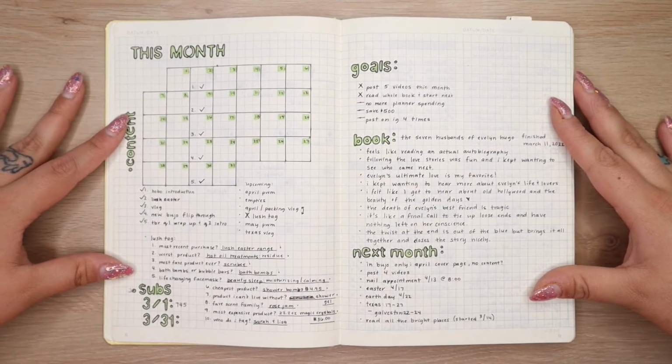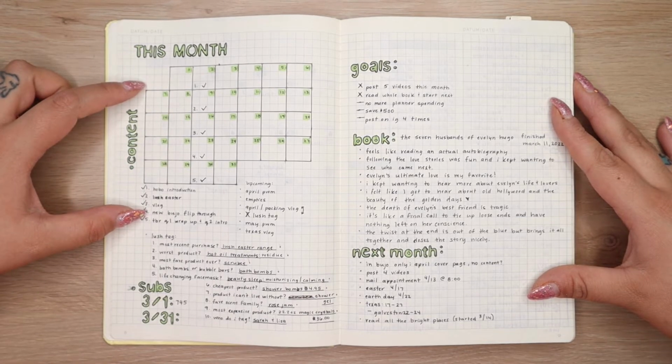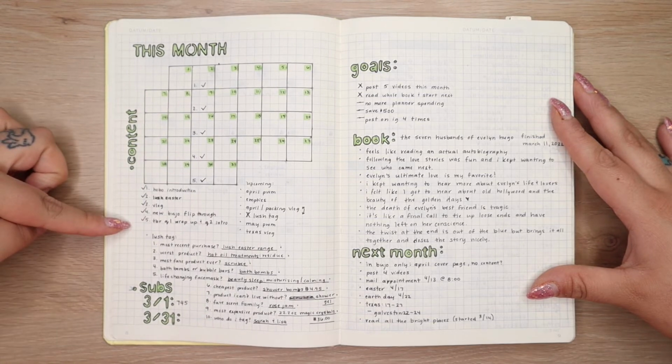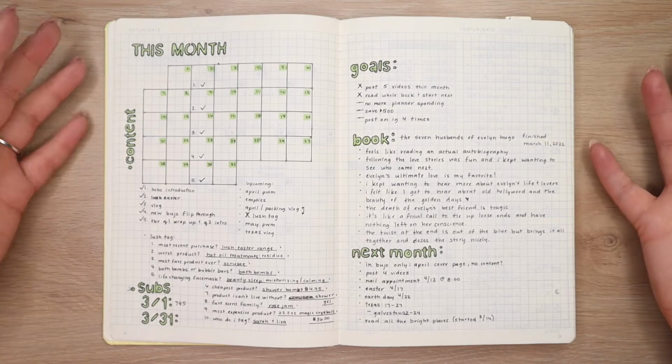I also have my monthly dashboard here. I have a content section here, but I am getting rid of that for April. I just found it to be redundant. I was basically just marking the days that I was going to be uploading and which videos those were, but I have that on my monthly spread, so I don't really need it on here.